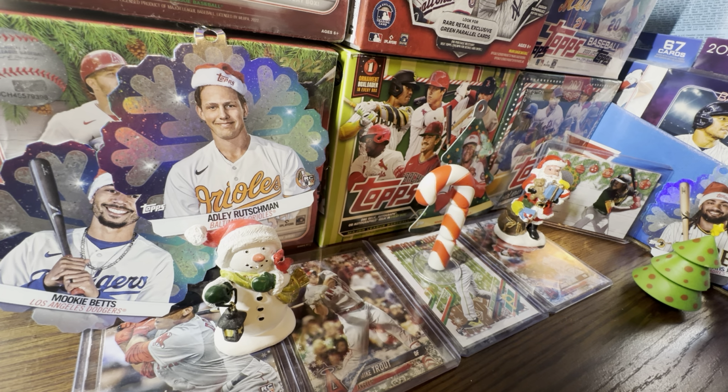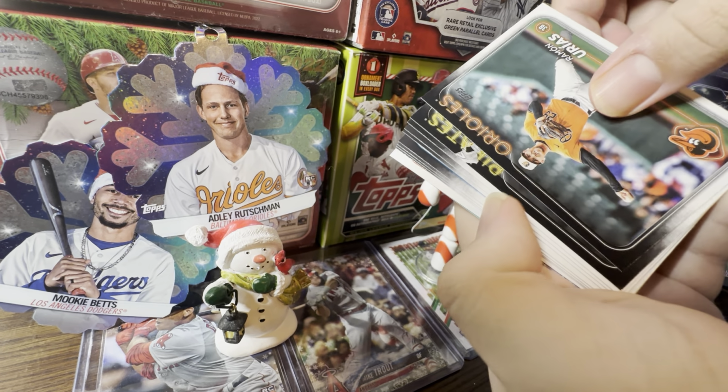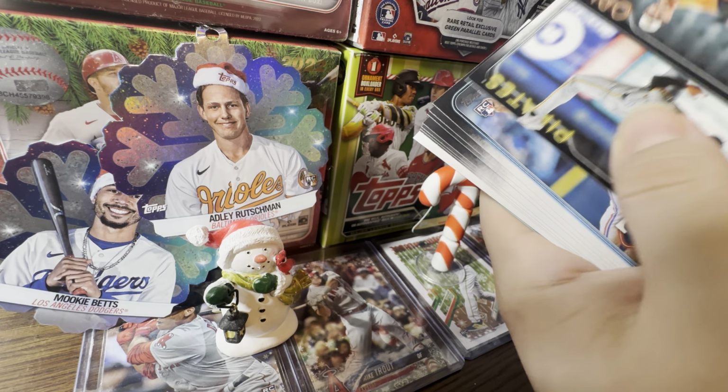I think he's going to stay in New York. I think they're going to offer him like a $600 million contract for, I'm going to say, 11 years. I could be off on that. Maybe 12. We'll see. I don't know. That's just my guess. Bailey Falter, regular card.